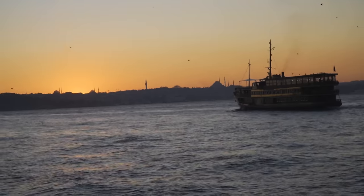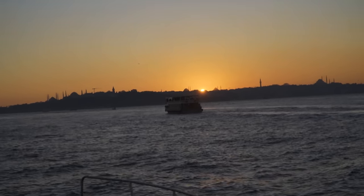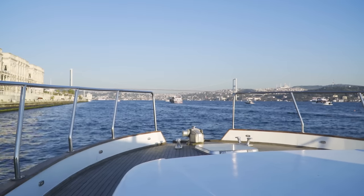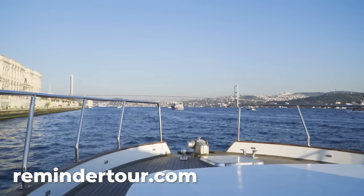You can either take the public ferries for less than $7 per person, or for a more intimate and unique experience, you can also rent a private yacht. If you're interested in this last option, you can contact us for prices at remindertour.com.